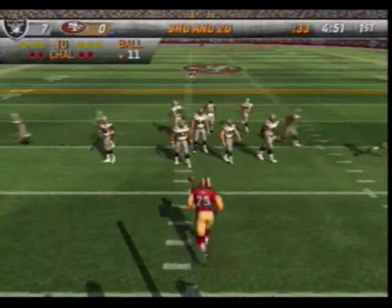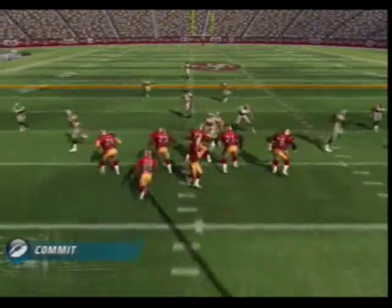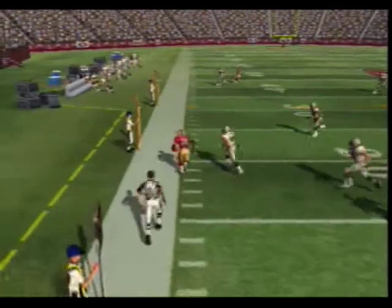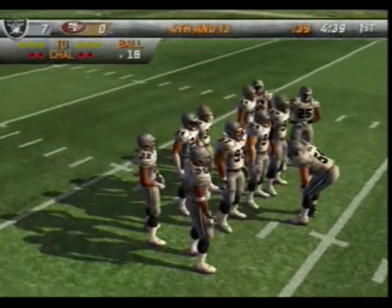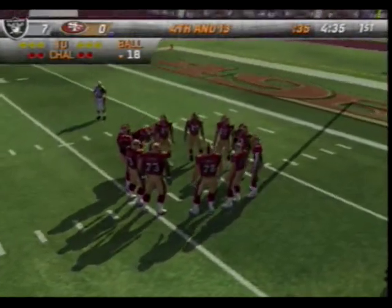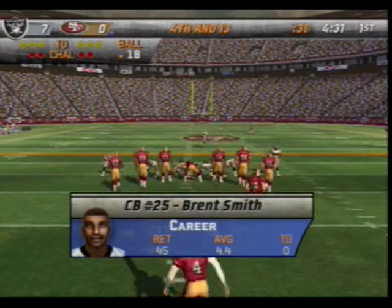Here is a third and long situation. On the 11-yard line. Drops back. Gets rid of it. Right to the back. And he'll take it out of bounds at the 18-yard line. Great defensive effort to keep them from getting close to the sticks. Well, there aren't too many plays in the playbook for third and a mile. You got to try something other than a short route. So as we get set for the punt, let's take a look at our returners' stats.